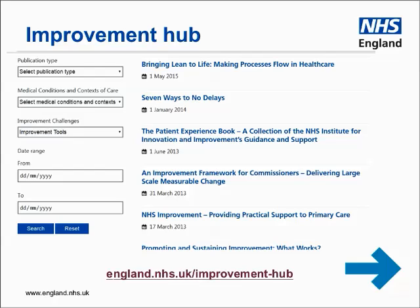some of which was listed on the previous slide, or via improvement challenge. So that could be, I guess, demand and capacity, or system transformation, or capability building. And if you are really au fait with your improvement resources and you knew when something was originally produced, you could even put in the date to find it. As I say, we've got approximately 150 on there at the moment, but we are aiming to build on this on a weekly basis.